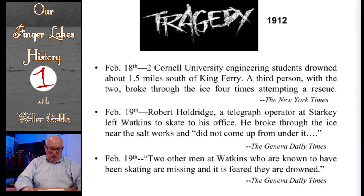Don't think for a moment, however, that all people going onto a frozen Finger Lake that they thought was frozen over at least escaped harm. Three different accidents are described here. The first, Cornell University students, a telegraph operator, and then the missing of two men.